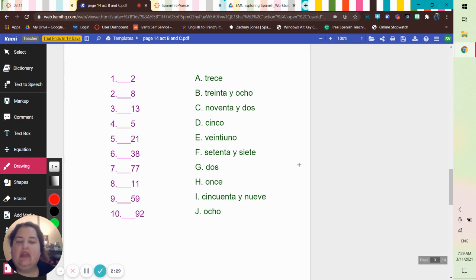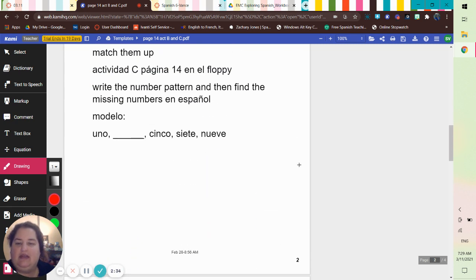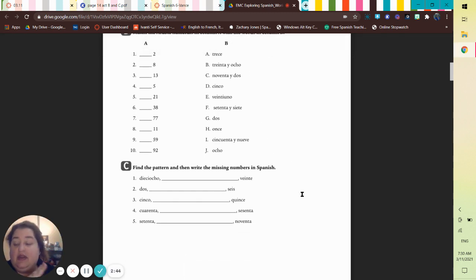All right. Then let's look here at C. C says write the number pattern and then find the missing numbers in Espanol. So you'll have at least 3 numbers total written on each line, because you need to have a pattern of numbers. So if you write just the answer, I'm going to send it back to you. Unless you want this sent back to you, I will have you write this pattern out.